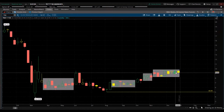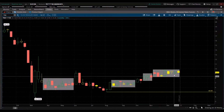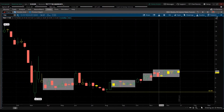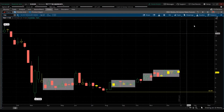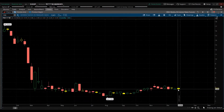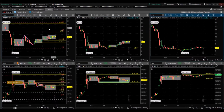Looking at the 10-year, similar to the 30-year. Inside candle, inside consolidation, and the prior consolidations creating a staircase pattern higher. And the 5-year, inside candle, indecision, big tight consolidation. So the top 3 were the yields, and they're showing again a staircase pattern higher, which is again putting pressure to raise interest rates. But the Federal Reserve has not done it yet.